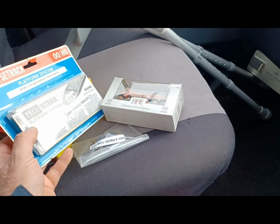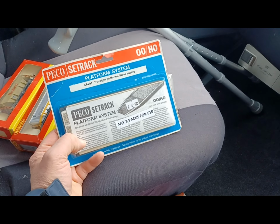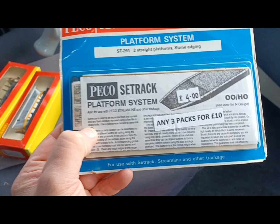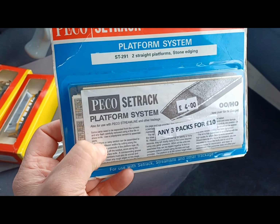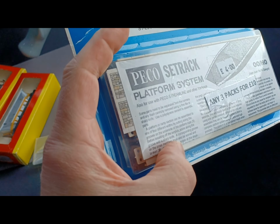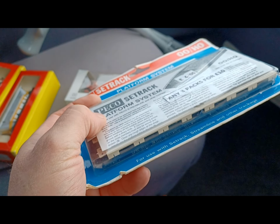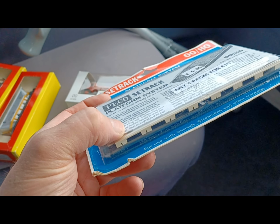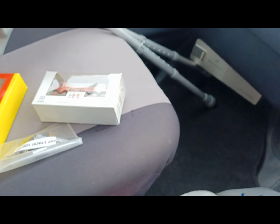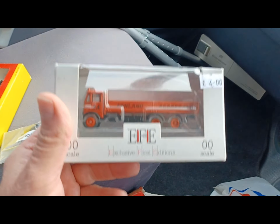The last bit was one of those sort of junky piles where it's, you know, any 3 packs for a tenner, 4 quid each. And I need some more of these. These are the plain sided ones where you stick the paper wrap on, which are the ones I want, because obviously I'll stick some brick plasticard on them. We've got them, obviously they're new in the pack.